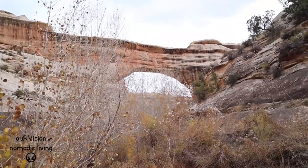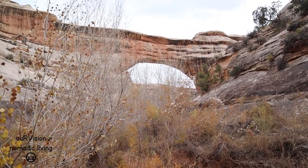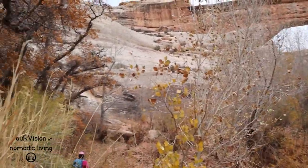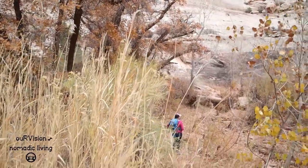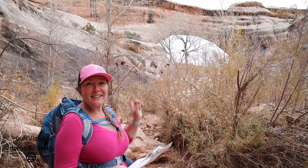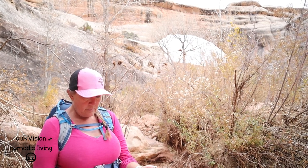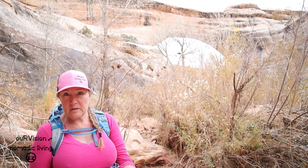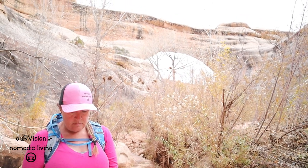Beautiful. And there it is, the Sipapu Bridge. And there's Gamble Oak. Yeah, that's an oak tree right above you. So down here into a grove of Gamble Oak underneath the bridge. The Sipapu Bridge, this one, this way. Second largest bridge, it says, in the world. It said the only one, only the Rainbow Bridge in Glen Canyon, which isn't very far from here. Well, the Rainbow Bridge is out by Lake Powell. Yeah, it's bigger than it.